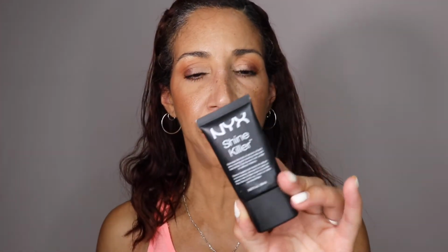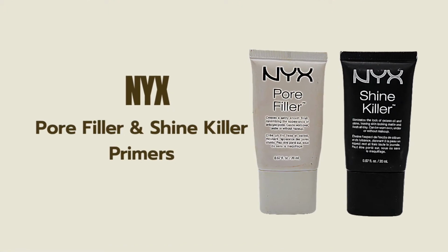Okay, starting with primers. I have two from NYX that I finished. This one is the Pore Filler, and this one is the Shine Killer. I only use this one in the summertime because I tend to sweat a lot in my face. And not just in the summertime, but because of menopause, I sweat a lot in my face. So I would use this one only in the T-zone, as well as the Pore Filler, which I only use in these areas where I have the enlarged pores.